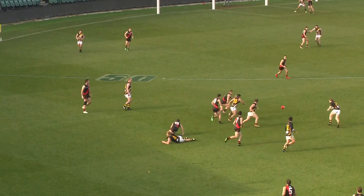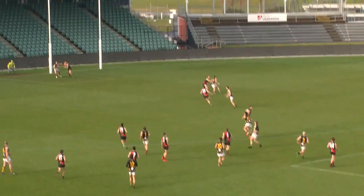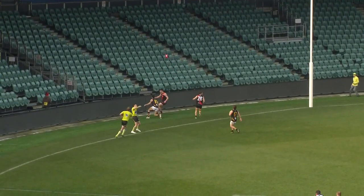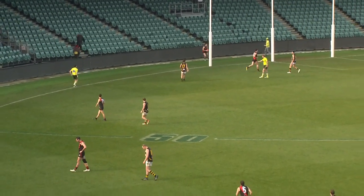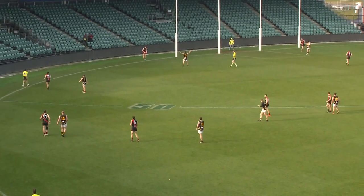Sharking it though is Campbell. He's spun in the tackle. Kicked off the ground, Zach Adams. Beautiful spin by Zach Adams, and he launches a kick towards full forward. Out in front is Carter, but it spills out of bounds. In fact, it was Sorty out of bounds on the full. Be a relieving free kick to North Launceston. Nice little effort there from Zach Adams.